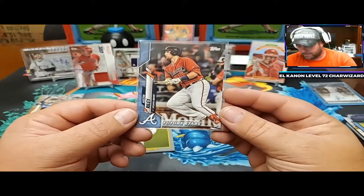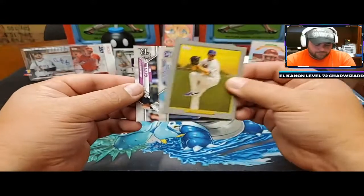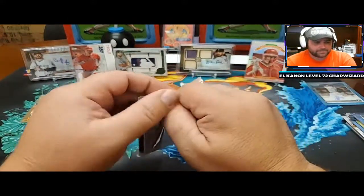Austin Riley, Father's Day to 50. That's pretty sweet. Merrifield and Sam Hilliard. Sam Hilliard has come out the gate swinging, too. He's hitting pretty good.